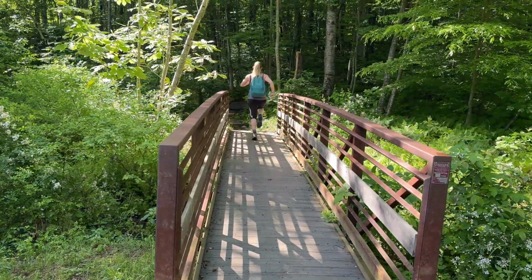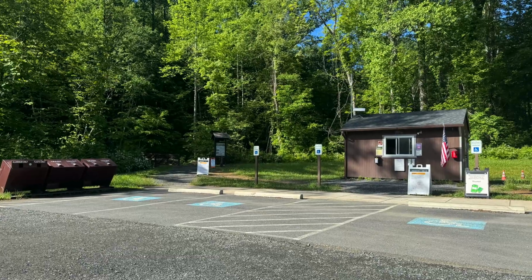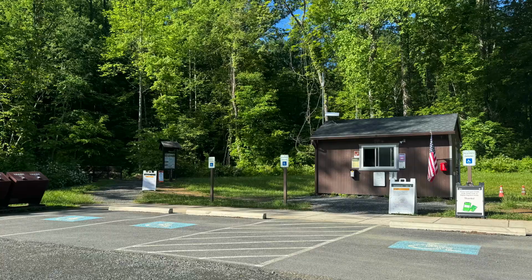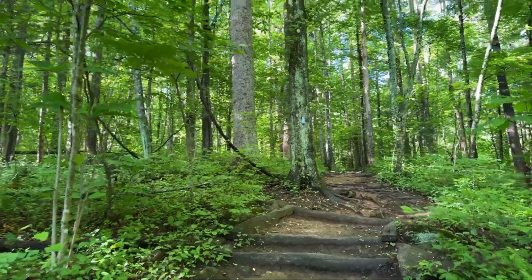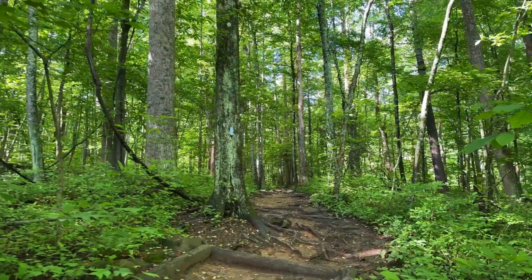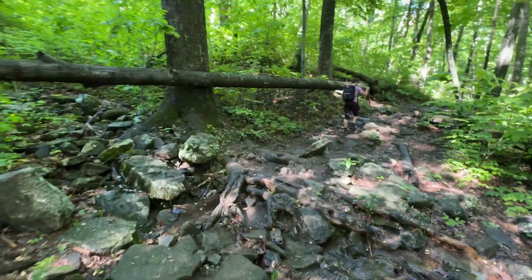Once you have obtained your permit to hike Old Rag Mountain on a specific date and you show up at that trailhead, there is a ranger station there where you need to show your permit. There are restroom facilities, and the trailhead is off to your left. You begin this 9.4-mile loop with over 2,600 feet elevation gain through the forest on a series of switchbacks.